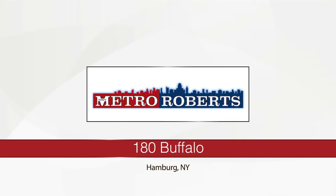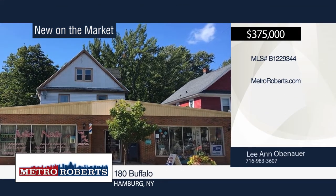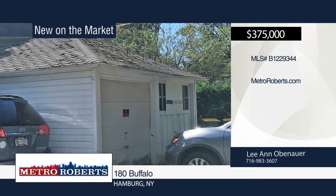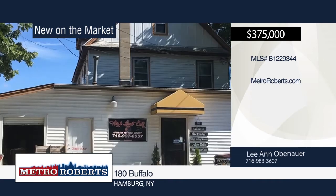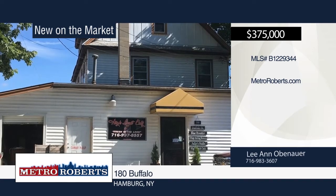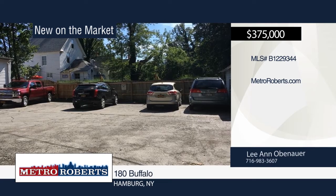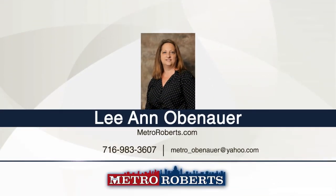Check out this great investment opportunity situated in a busy location across from Village Plaza in the Village of Hamburg. The fully rented property features 3 retail spaces and 1 residential tenant. The upstairs apartment was recently renovated. There's a new air conditioner and updated electrical. Additional features include bonus workshop storage space, 2-car garage, and rear parking lot good for about 8 cars. This is a great place to start a new business. For more information and to schedule a showing, contact Leanne Obenauer.